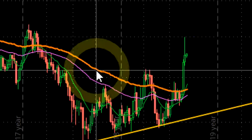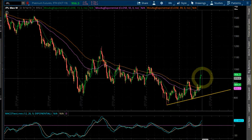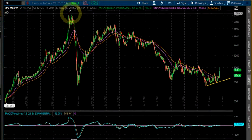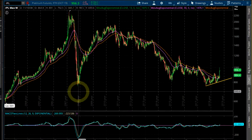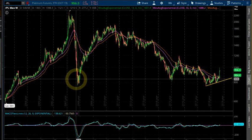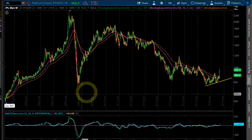So it's not about what you know. It's about where the risks are reduced and the rewards are high. That's what it's about. If you look at the bigger picture here on platinum, I don't know what's going on here. It looks like this could be an A, B, C, and maybe we are going to make new lows. And obviously this pivot right here is important, right? This pivot right here is super important on the major long-term scale.